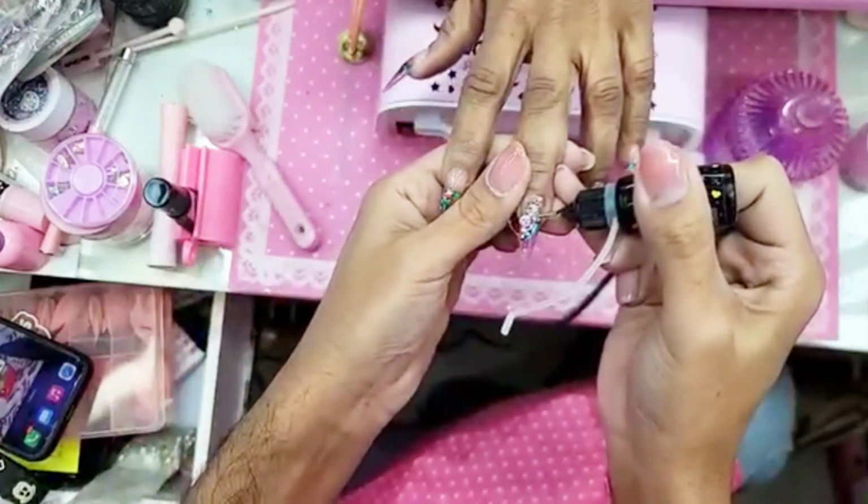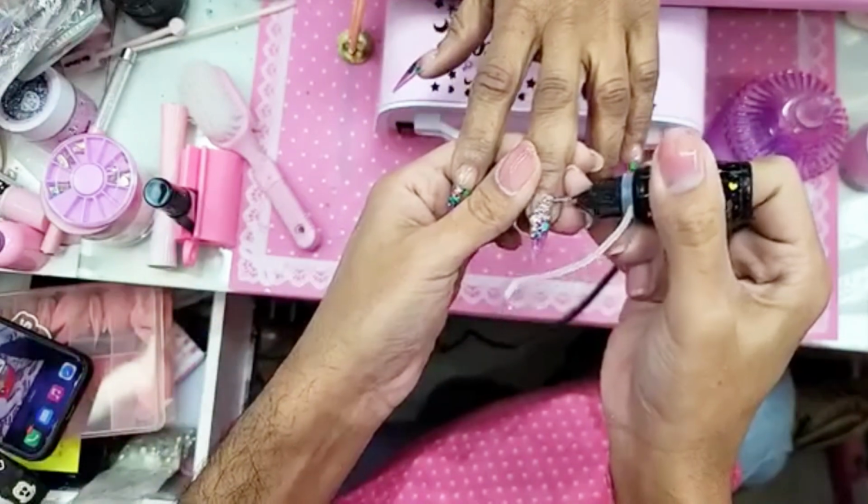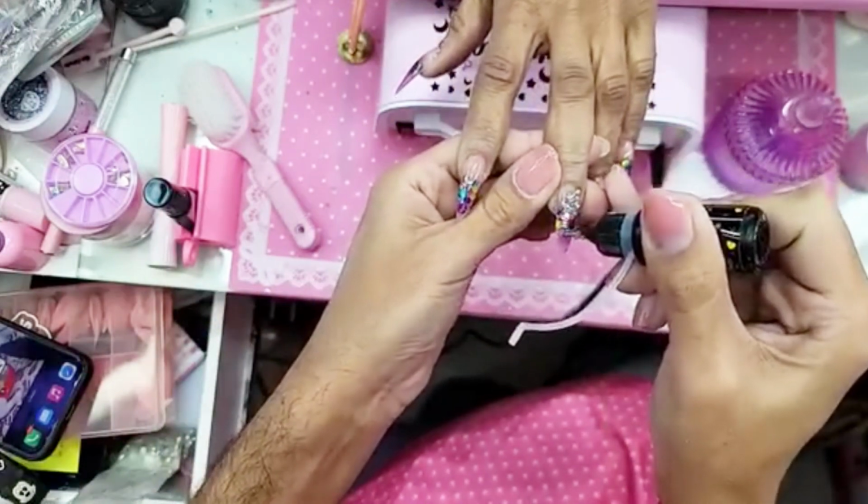Good. Yeah, those are pretty. Good seal and no entanglements. No entanglements, said Jada Pinkett Smith.